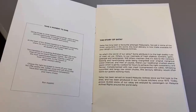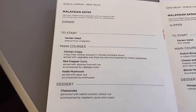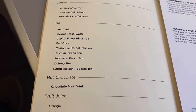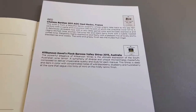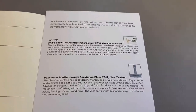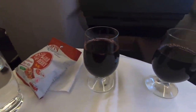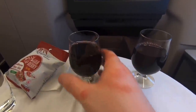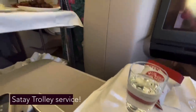This airline is famous for its satay, which it proudly proclaims to have served ever since the airline was founded. The menu isn't bad. Perhaps a little unadventurous, but three choices of main course is fine, and there's a very good selection of teas to go along with it. If, like me, you don't care a huge deal for wine but want to drink it anyway, why not ask to taste a couple? By the side, please.